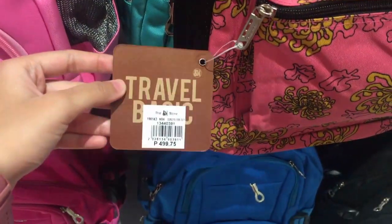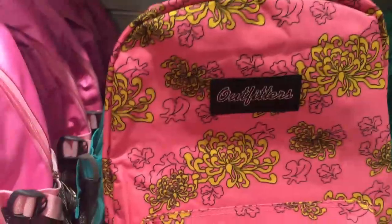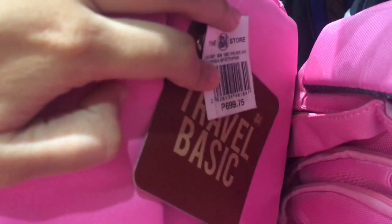This is only $499. Thought it was gonna be expensive. How about ito? Magkano to? This is $699. Hanap tayo ng magagandang design. Hanap pa tayo ng iba.